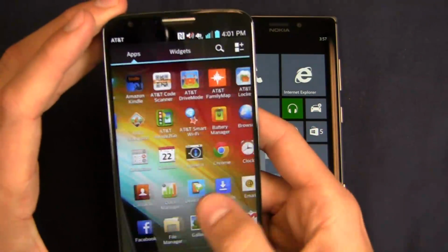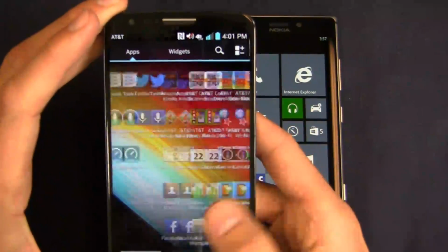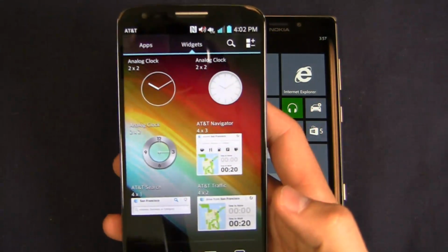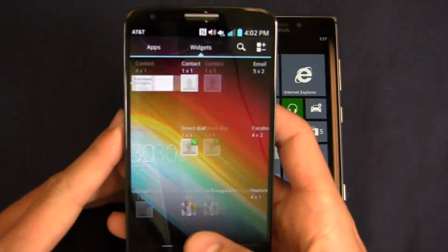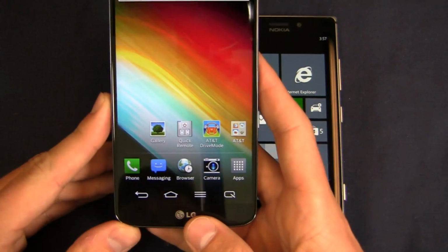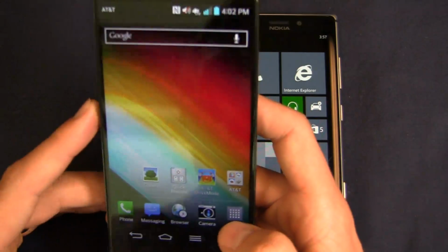Also, applications here, you can see everything moves exceptionally fast. They've really worked on the user interface overall. Huge improvements over LG devices from 2010, 2011, even 2012, and a lot of different widget options here on the G2, as well as my customizable buttons down here at the bottom.